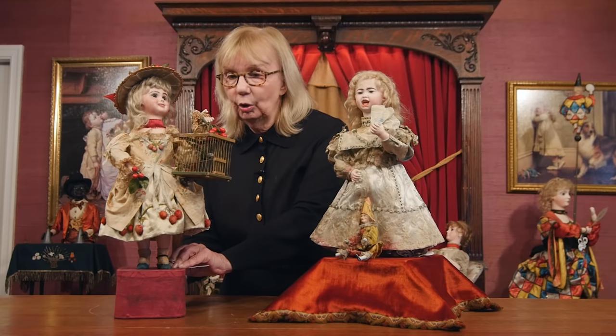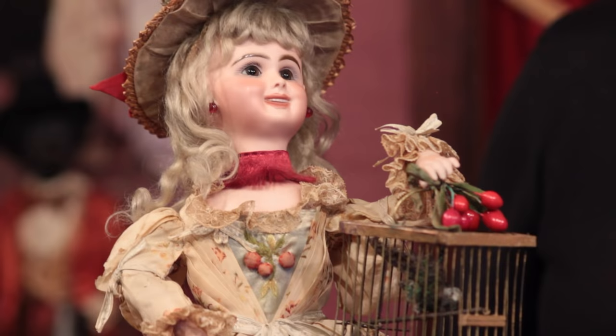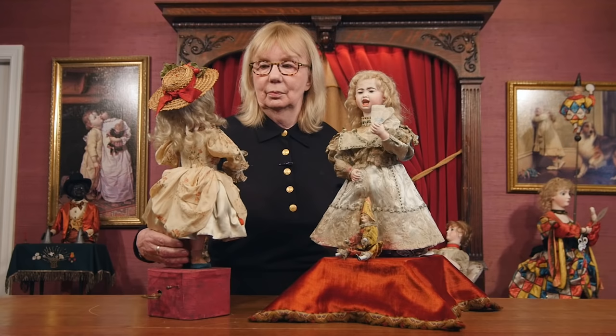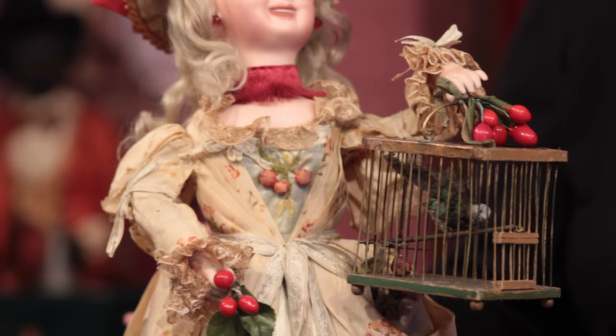Little girl with her pet bird, and she's feeding him cherries. Costume, and the bird is moving back and forth in the cage, and she is absolutely delighted with her treasure.